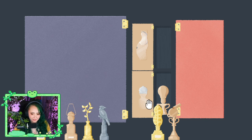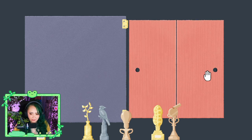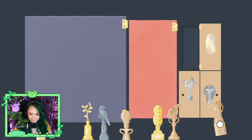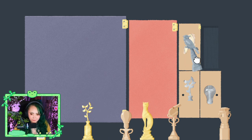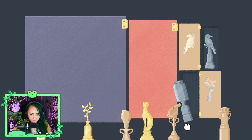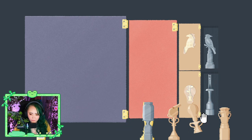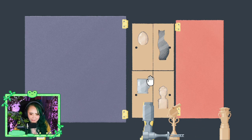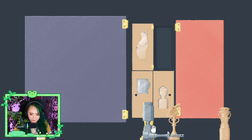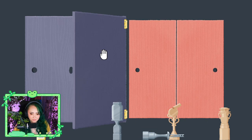I don't have a cat yet, but I do have the lantern. Okay. How silly. I like it. Bird. Okay. This thingy. Oops. Forgot I had to take that out. Okay, those are good. Alright, fantastic. We got the kitty cat. Okay, this side is done.